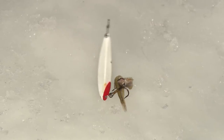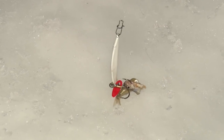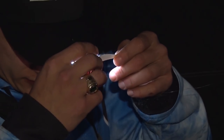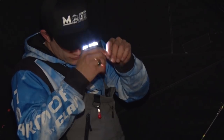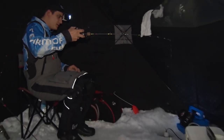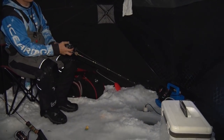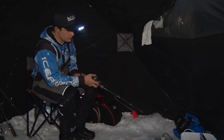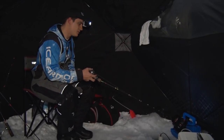I'm using a Swedish pimple, maybe 3/4 ounce, tipped with a couple minnow heads. And the big thing is you gotta get a glow jig. I'm just using a bigger pimple because we're fishing 70 feet and it's nice to get it down fast. Usually I only fish 30 to 40, but fish have been on a little deeper. Pretty much any jig with a cut bait or anything like that, you'll get them. Burbot aren't too picky.